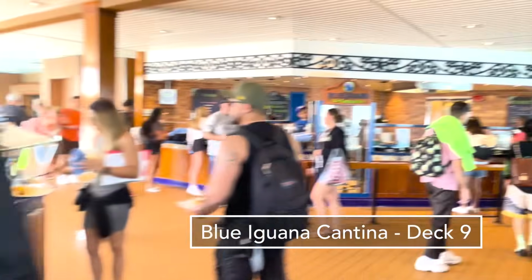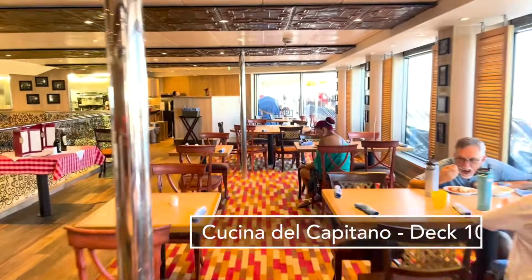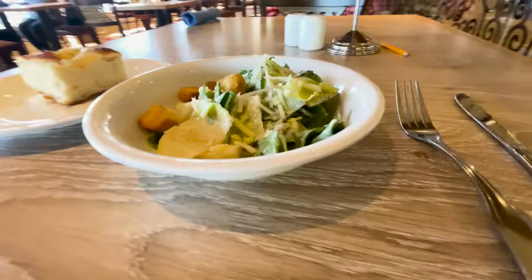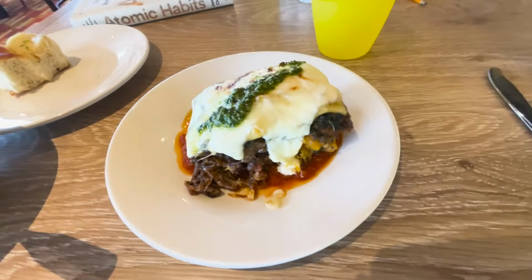This is the Cantina. This is the taco Mexican place. This is the Italian place. You do have to pay for it if you go for dinner, but hey, fun fact, if you go during lunch, you can get it for free, and you can get a sampler, a taste of what they offer. So this is lunch.